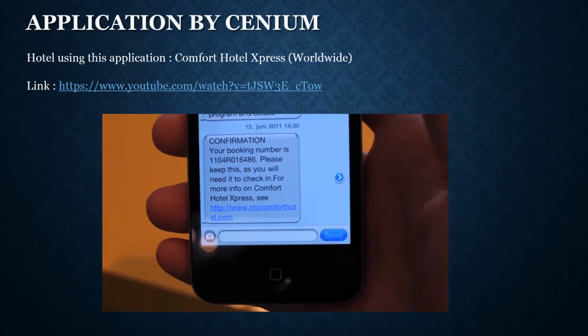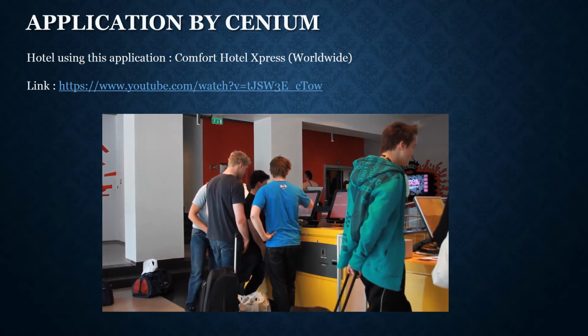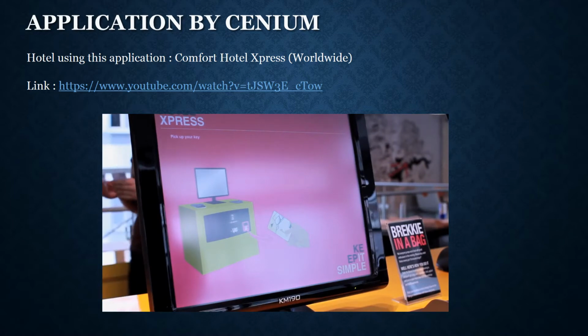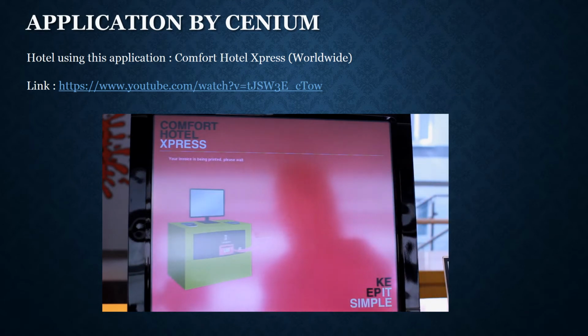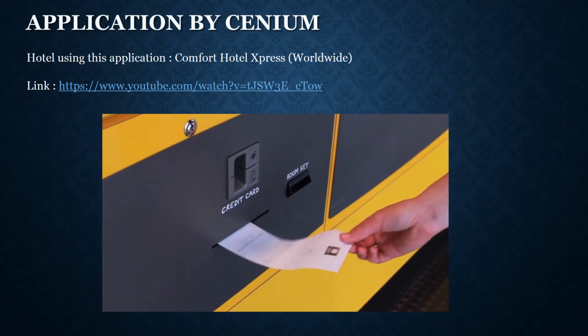You can also use the reservation number sent by text message to print a traditional key card in the lobby. You then have the choice to have the bill printed right then and there or have it sent to you by email.